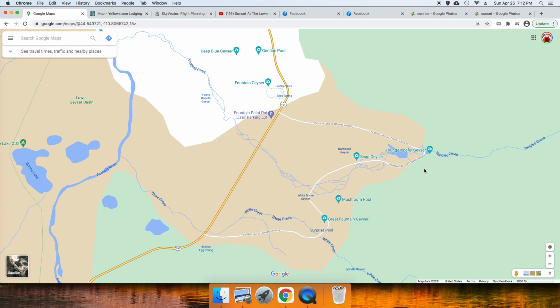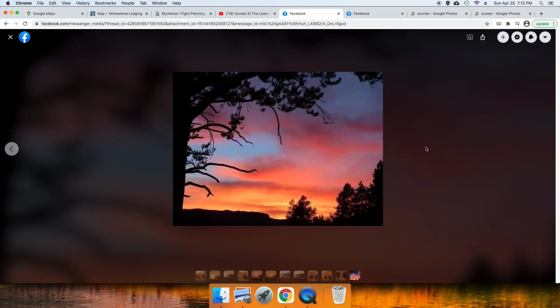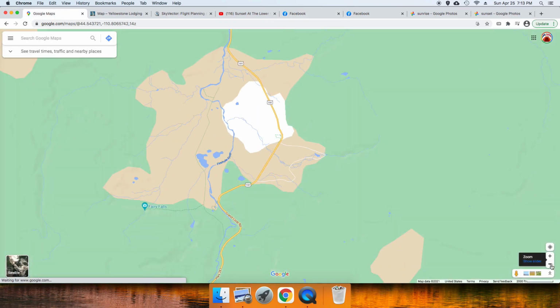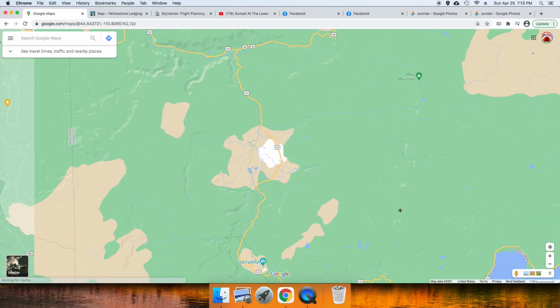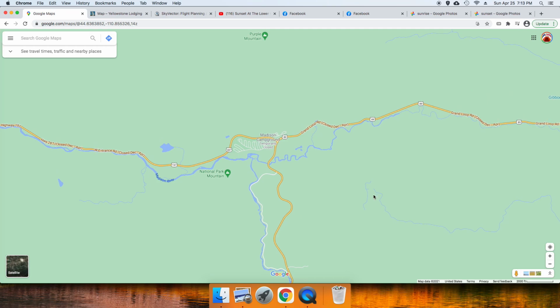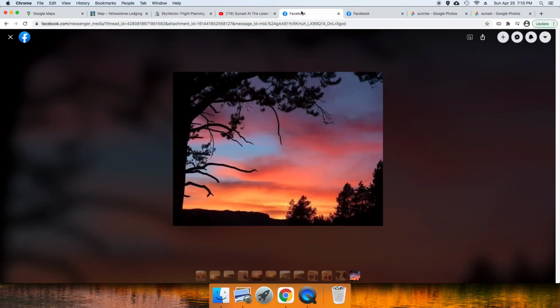Having said that, there are opportunities all over Yellowstone to get great sunrise or sunset pictures. This picture that I'm showing you here was shot by a friend of mine, Cindy Schaefer, at Madison Junction. You wouldn't normally expect to get great sunset pictures at Madison Junction because of all the mountains in the way. But Cindy got that picture there.